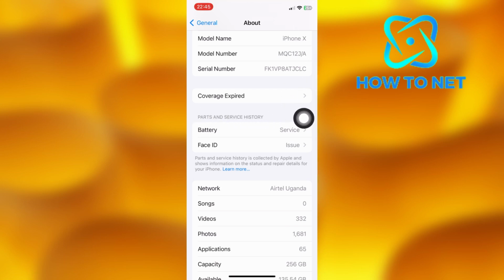As you can see right here, I changed my iPhone battery. It indicated that my phone battery was changed. If any part of your iPhone was changed or repaired, it will show up in this section.